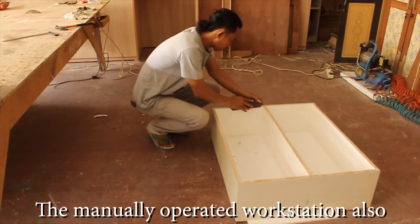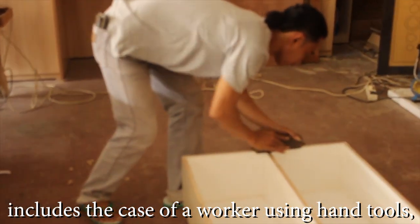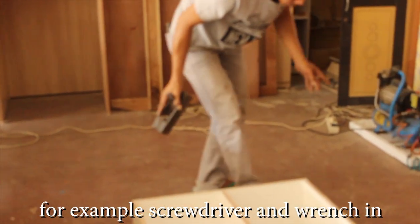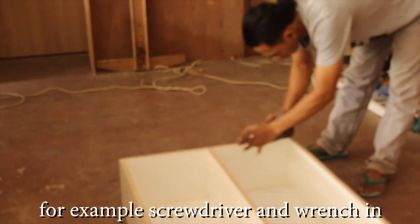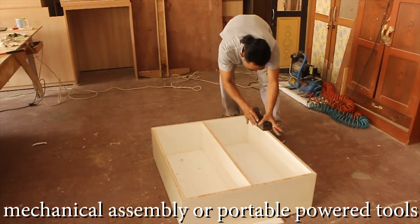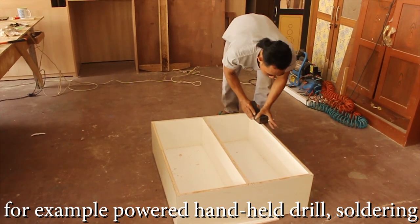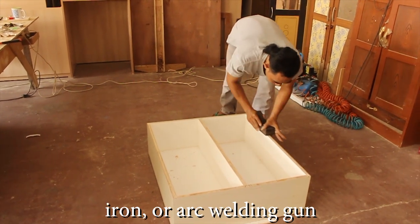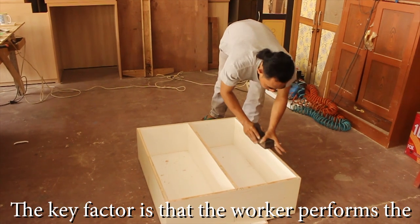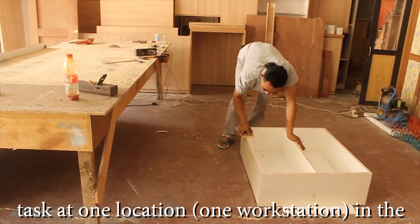The manually operated workstation also includes the case of a worker using hand tools, for example, a screwdriver and wrench in mechanical assembly, or portable power tools, for example, a powered handheld drill, soldering iron, or arc welding gun. The key factor is that the worker performs the task at one location in the factory.